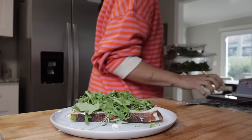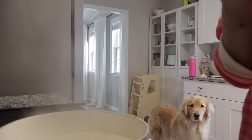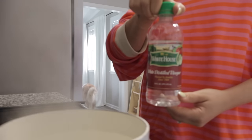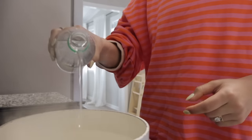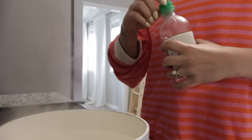Oh, my dad's calling me. Hello. Dad ended up calling me in the middle of me making breakfast, and I just talked to him for an hour because he's driving to a meeting or something in Winston-Salem. So anyways, I was just talking to him. We were on the phone for an hour.